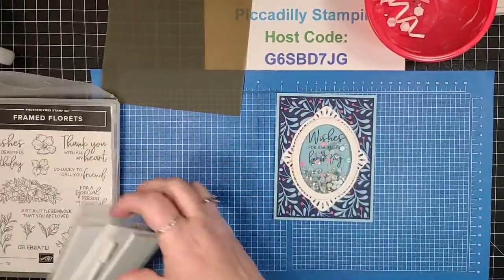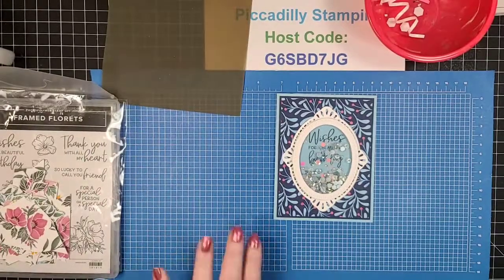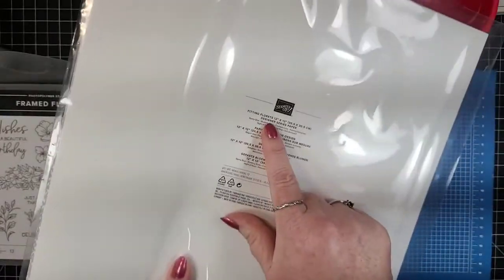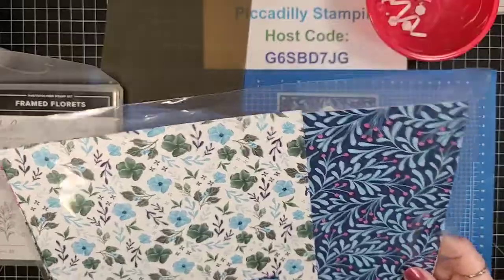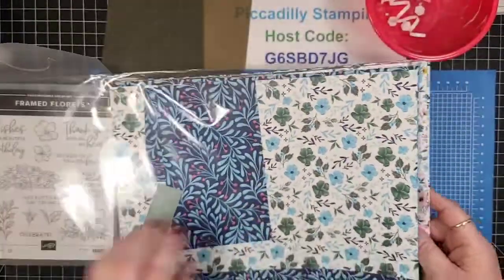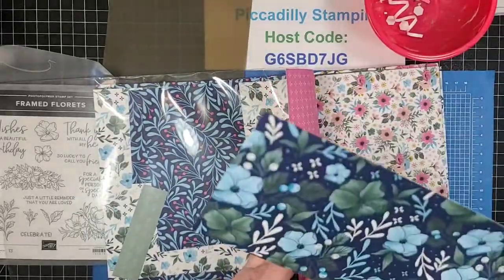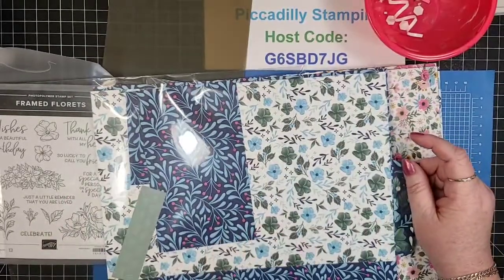So now, how do we want to decorate this? The really cool thing is, what's the paper? This paper is with this bundle, the Framed Florets. It's called the Fitting Florets. And it comes with so many beautiful colors, a lot of blues. There are some pinks in here. Look at this. They have to order the bundle to get the paper? No? They can order the paper alone if they want.